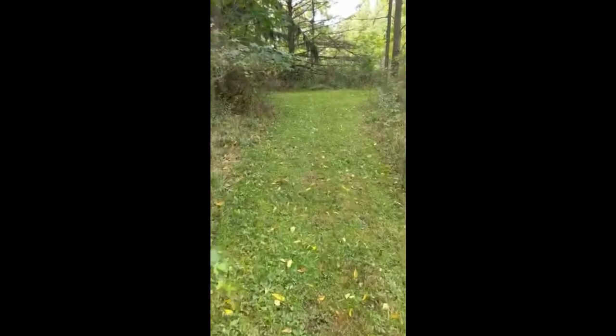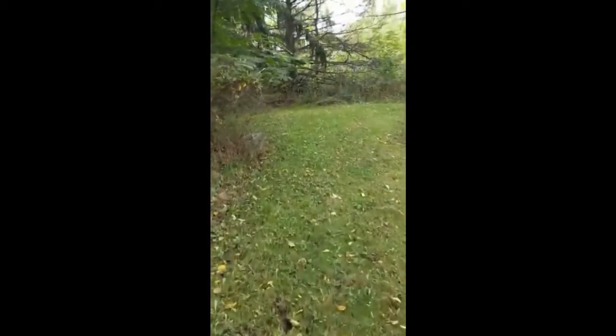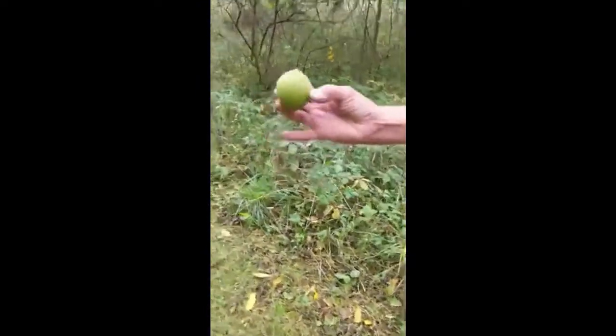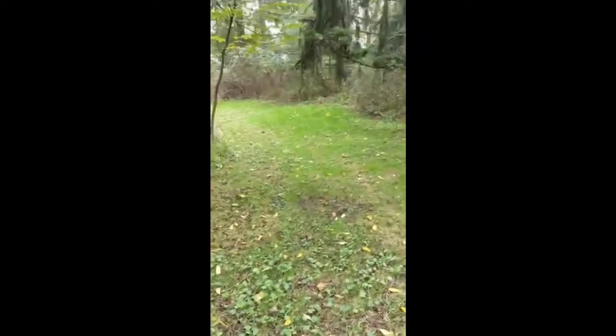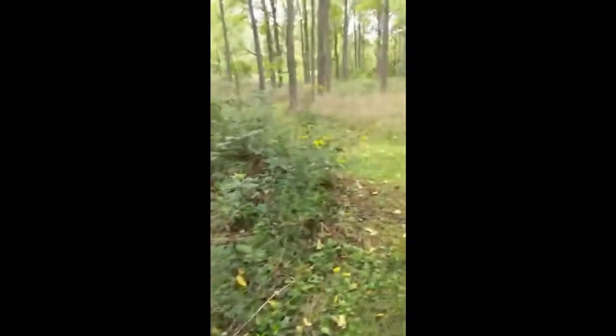You can tell it's coming to the end of summer because of the leaves on the ground. This big old walnut, we've got lots of those. They're black walnuts. So far we haven't had any fall on our head. I'm worried about that. That's a nook where the deer live, under the beautiful pine tree. Not going to film the whole thing because I just want to enjoy the walk too.